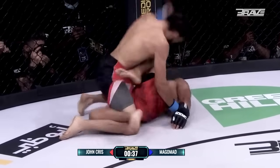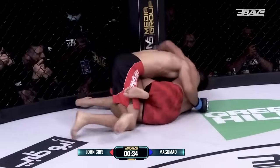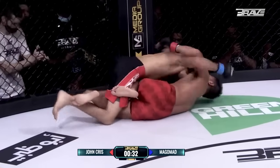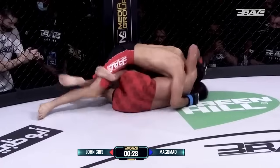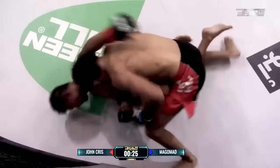Just isolates the wrist, and you can see he's trying to use that to land some strikes. And as we've seen, he does get a little bit more active with the strikes as the rounds come to an end. Again, very intelligent for somebody making their pro debut. Very, very smart.